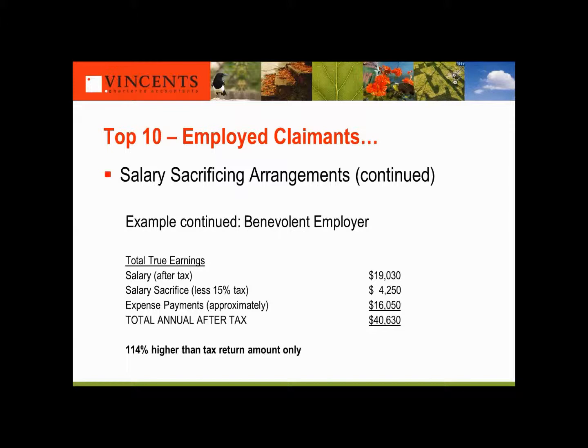Now, you might think a benevolent employer might be a fairly rare breed of employer, but things like the Red Cross, the RSPCA, and those types of employers all meet those fundamental criteria. Now, the other big employer who takes advantage of these concessional fringe benefits tax arrangements are public hospitals. So almost every nurse that I've seen records for in the last 10 years takes advantage of a slightly lower level of salary sacrificing benefit, but much more common nurses than employees of the RSPCA or the Red Cross.